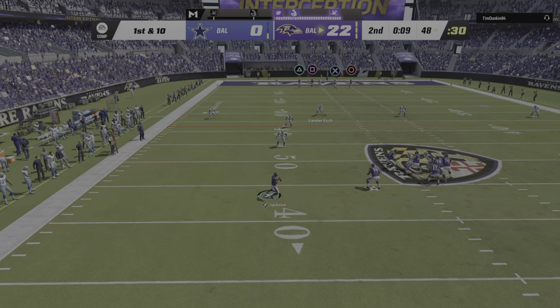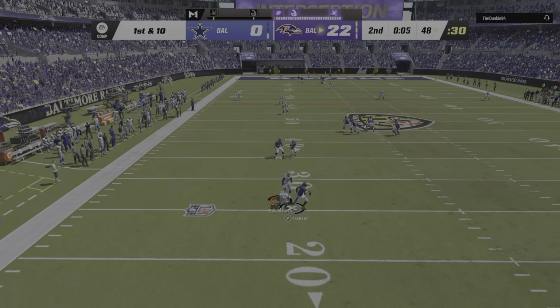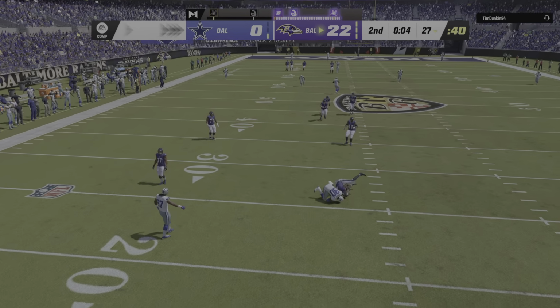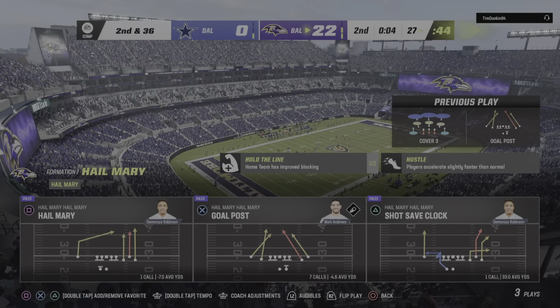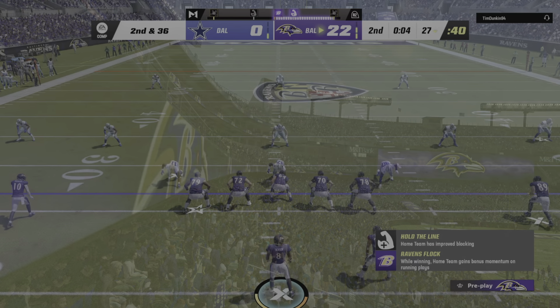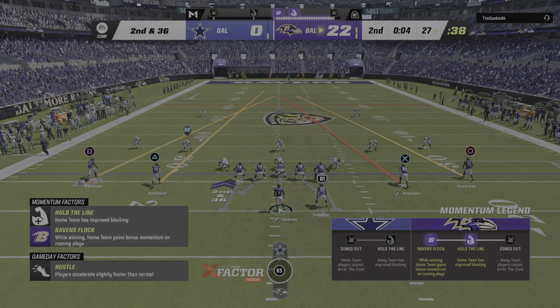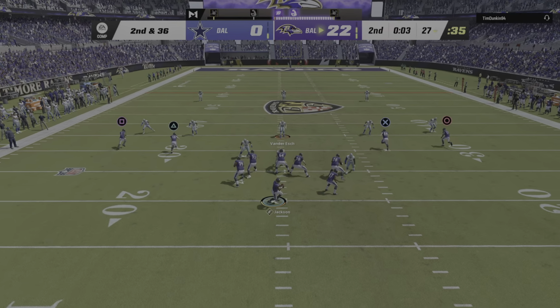Steps away to his left. And they finally catch up to him and take him down. Jeez, where was he going? A huge loss there. And with just 4 seconds left in this first half, a timeout call. After the sack, oh, they're staring at a challenge basically from the other side of town. It's 2nd and a country mile.